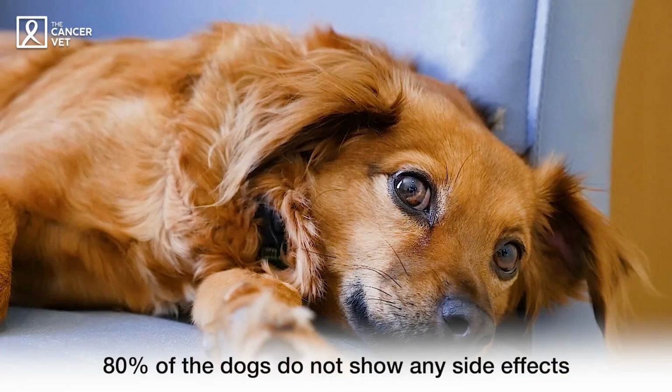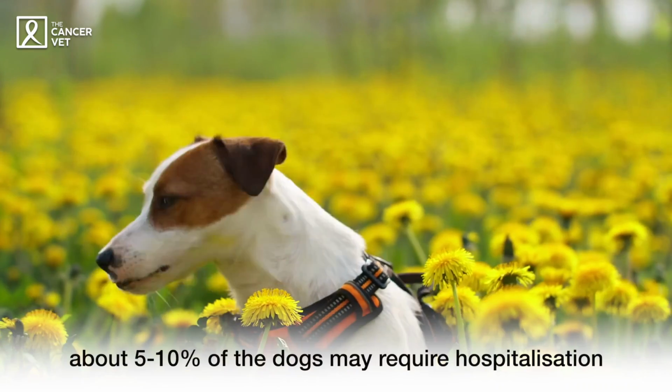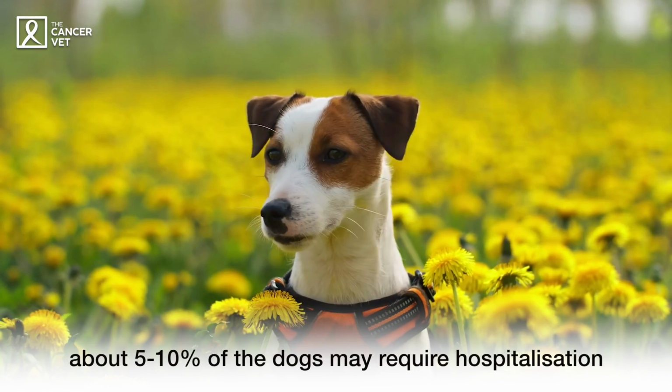Most of the time, in about 80% of our patients, we barely see any side effects or complications. The main goal of chemotherapy or any kind of therapy in veterinary medicine is a good quality of life. So that's why the dosing is different than people, the intervals are different than people. Hence, the side effects are much lower than what you would see in people. So the majority, that is 80% of the dogs, will not show any major side effects. About 10%, or actually 5%, of them may require hospitalization because of chemotherapy-induced side effects.